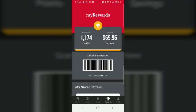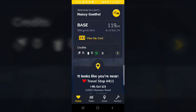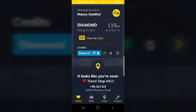I'm also starting out with a positive point balance at Pilot and Flying J. So I have, well, you'll see a screenshot here. So I'll be using those points to help me purchase things, strictly using those points, and mix them in with my staples to make meals and snacks.